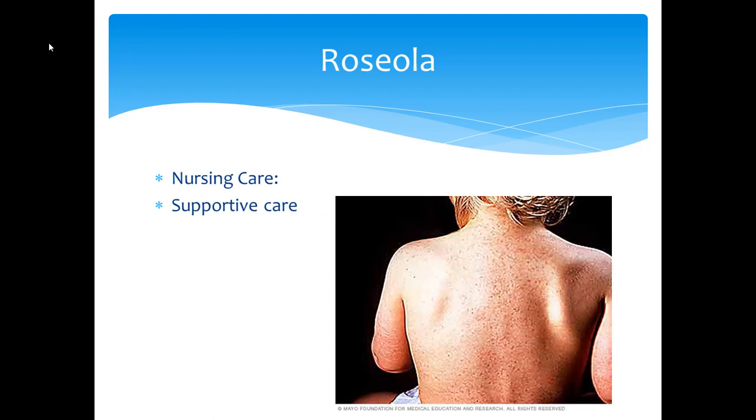And once again, it is just basically treat the symptoms. Keep that fever down. Keep them from going into febrile seizures.